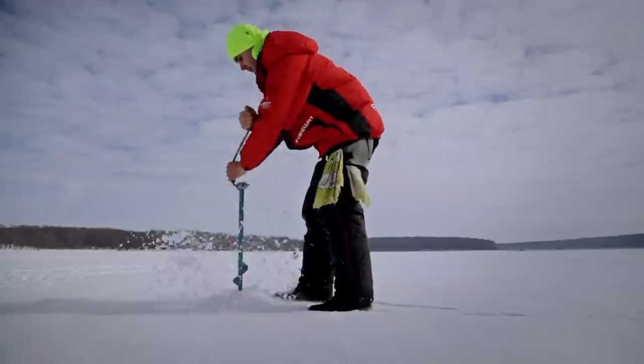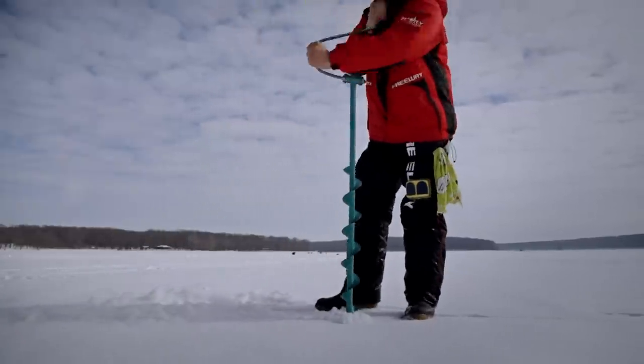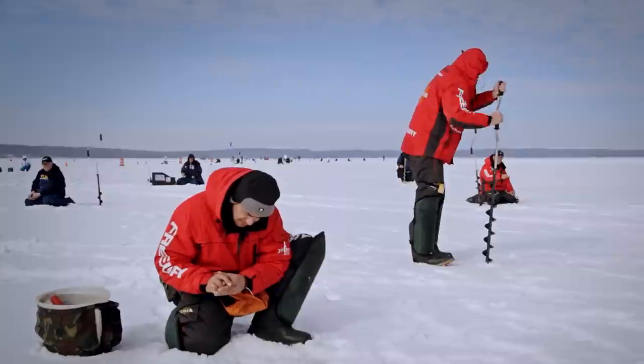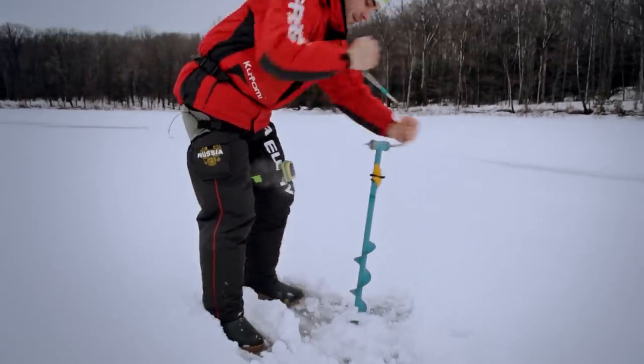We don't use the same tactics on this competition as during Russian tournaments. In Russia we drill many holes, 15, 20 or 30 right from the start, and then fish them out during the round. Here you have to drill and fish out at most 2 or 3 holes at a time, and then move on and drill holes in the next spot.